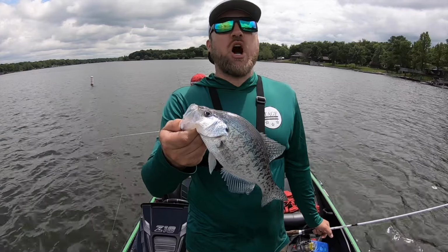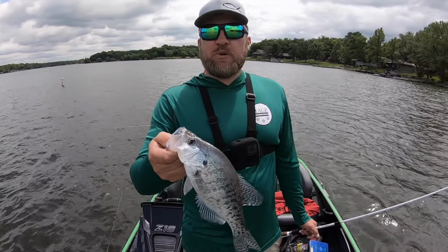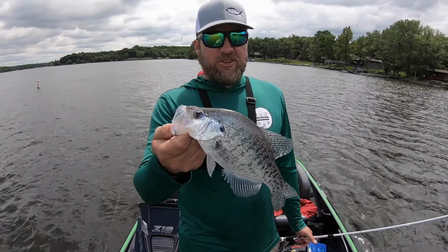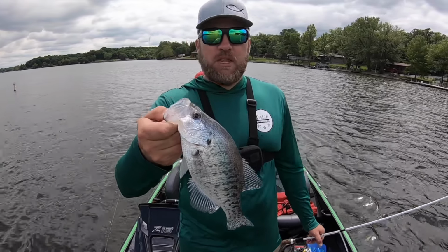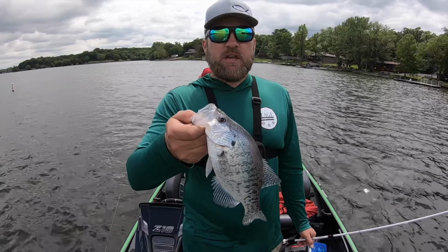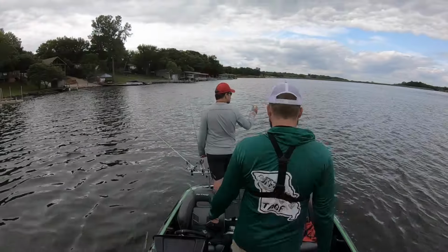We're catching a ton of them doing this trolling stuff. Can't beat it. Super easy fishing. If you just want to relax and have a good day of fishing, you can catch a ton of fish post spawn. These fish just suspend all over the different parts of the lake. So it's a cool way to catch them, and definitely an easy way to catch them.